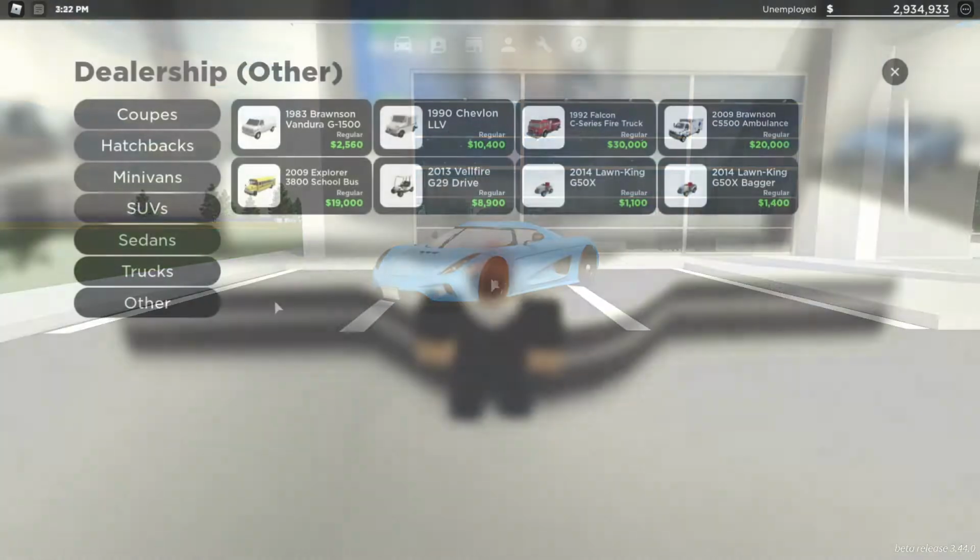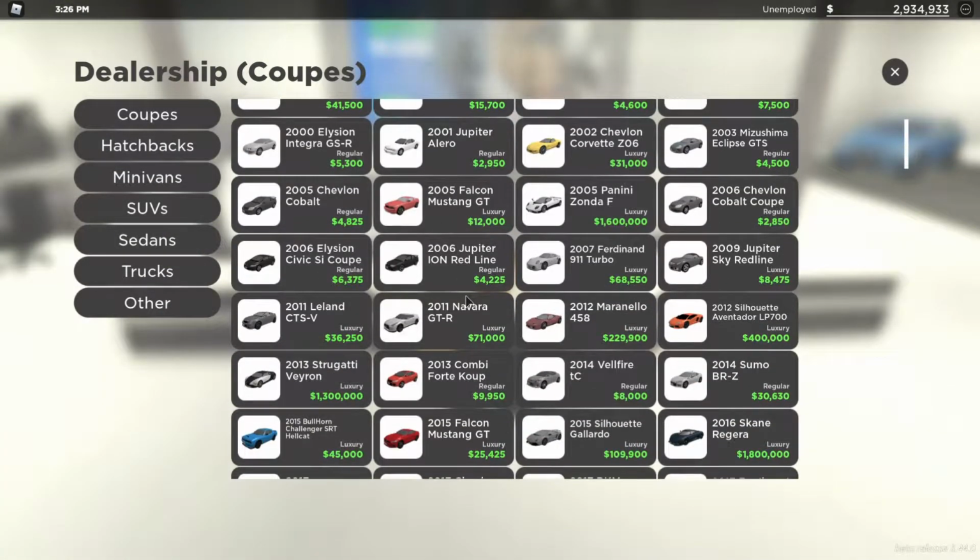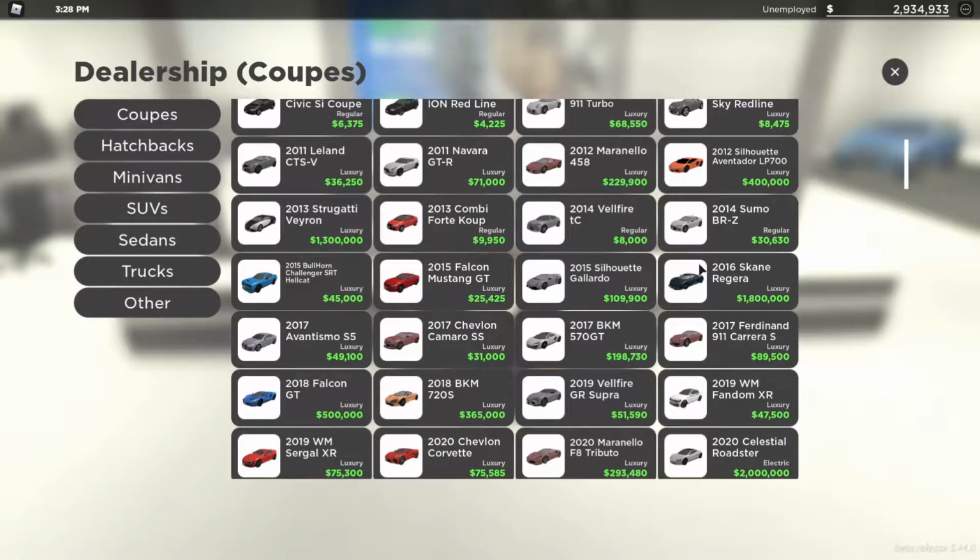In this episode we will be reviewing the 2016 Skane Regara. Let's get into it. In the dealership, the vehicle is located in the coupe section. If you just scroll down, it's towards the end, in between the 2015-2017 vehicles. It's right here, the 2016 Skane Regara.